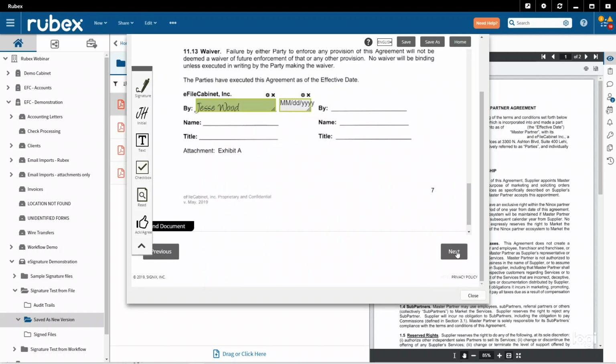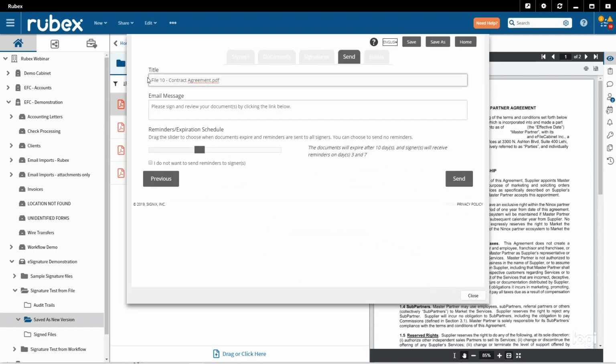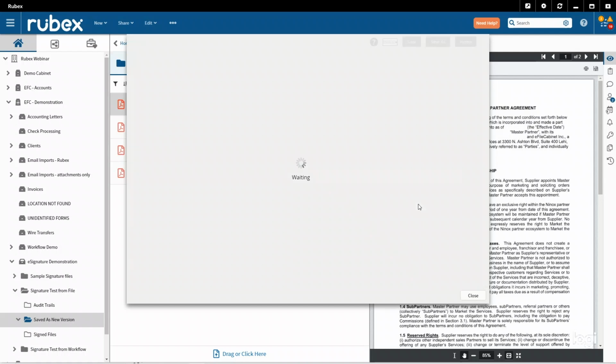Now, all I have to do is say next and choose what I want for my email notice to go out. I can change that email message or the subject title for this document. In this case, I'm going to leave it the same. And we'll come back to this, but I'm just going to leave the expiration for that document as default. So I simply say send, and that transaction is already off and running.